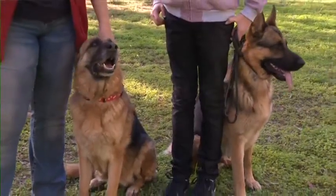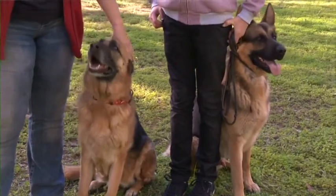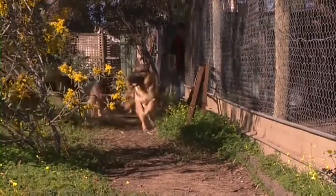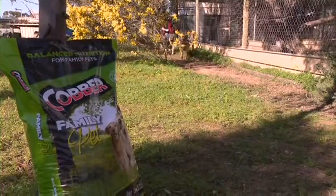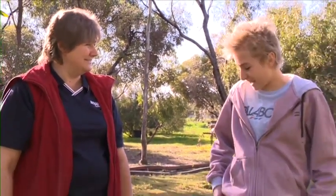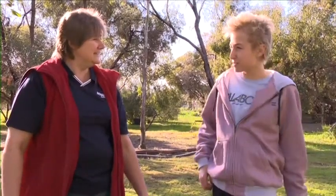Okay, and would you recommend them as a family pet? They are a really good family pet, and maybe not for really little children in a family because they are a boisterous dog. But for 10-year-olds or older children, they're really great because they love company, they love to be under your feet, and they're quite happy to chase the soccer ball around. Okay. Well, thanks for sharing your German Shepherds with me.